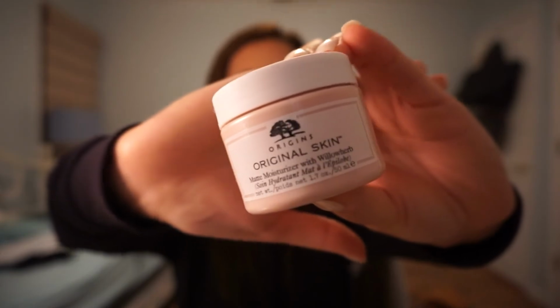Then for moisturizers, I use a different one in the morning than I do at night, and I did take both with me. This is the Origins Original Skin Matte Moisturizer with Willow Herb. This is a great moisturizer that I use in the mornings a lot. It smells so good, and it mattifies your skin within a minute. 100% in a minute. I love it. I used an entire container of this already, and we'll probably finish this within the next few months.